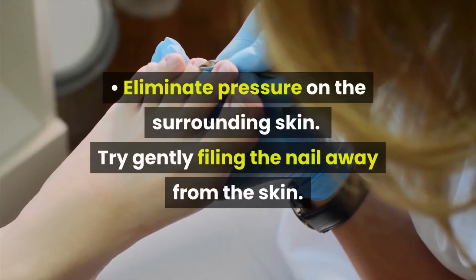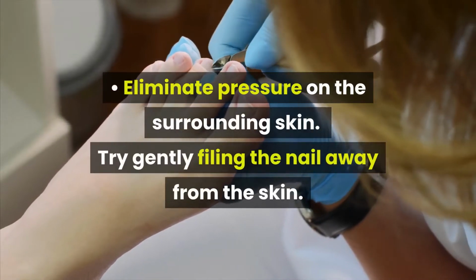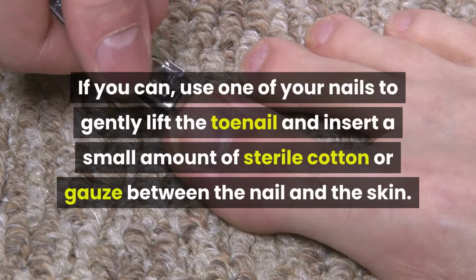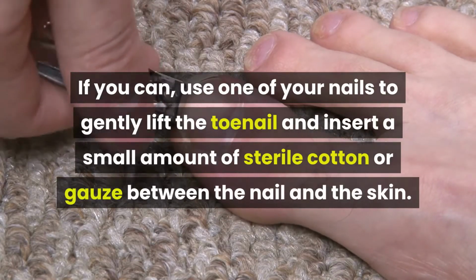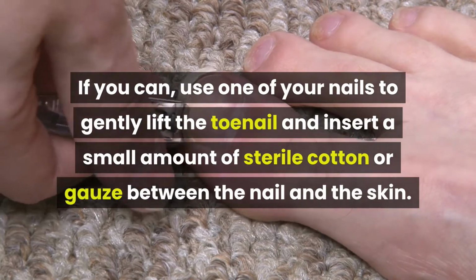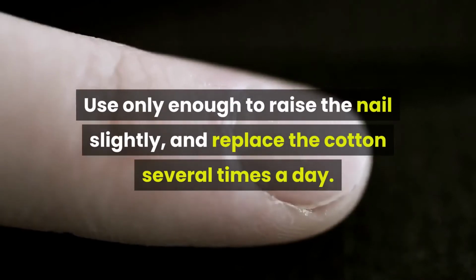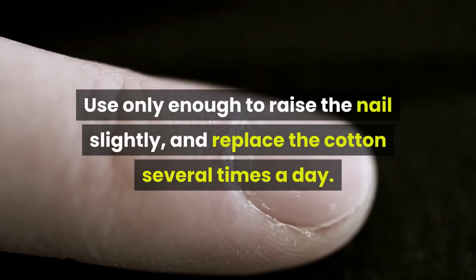Eliminate pressure on the surrounding skin. Try gently filing the nail away from the skin. If you can, use one of your nails to gently lift the toenail and insert a small amount of sterile cotton or gauze between the nail and the skin. Use only enough to raise the nail slightly, and replace the cotton several times a day.